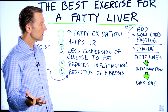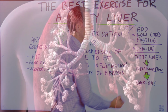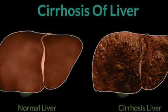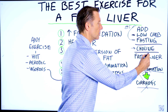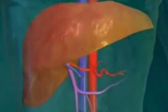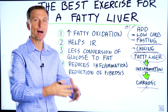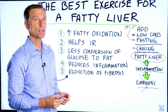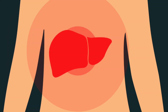The problem with the fatty liver is that you're going to get inflammation, and that's going to create fibrosis or scar tissue, which will then lead to cirrhosis. So what we're trying to do is prevent inflammation and cirrhosis and also get rid of the fat off your liver. The cool thing about the liver is that it's one of the only organs that can completely regenerate. It can take a beating. It can bounce back if you give it time. The bad news is it does take some time. It may take up to 1 to 3 years to get your liver to where it should be.